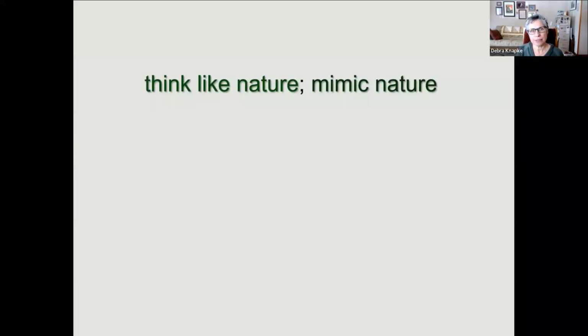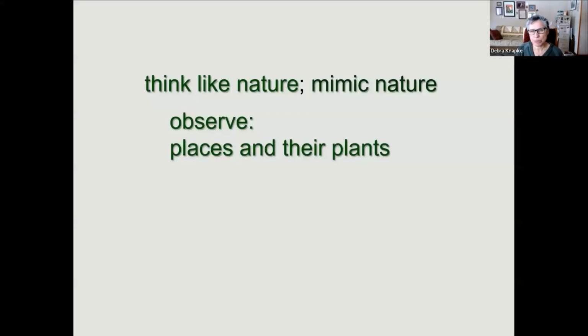So when we create gardens, I'd like you to think like nature, mimic nature, knowing that we are not exactly replacing, but that we are at least trying to replace, return, repair. Observe places and their plants. My husband and I like to drive when we go on vacations, and we've driven as far as Arizona. We have flown into places like Oregon and California, and then we rent a car and we drive, because the only way to understand the place you're in is to be there. Of course, it is kind of interesting to look from a plane and get this bird's eye view, although that's even probably higher than a bird, but a plane's eye view of land.